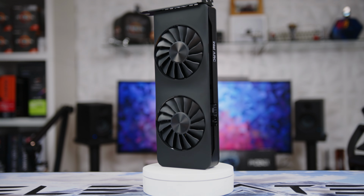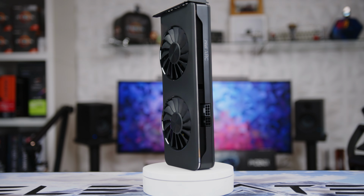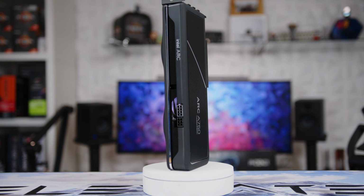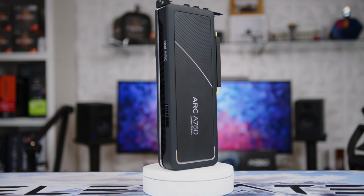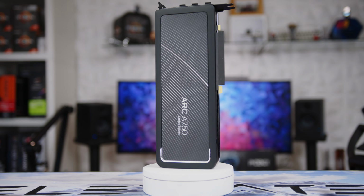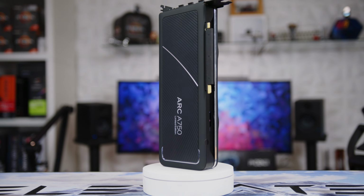I'll also say this card is, in my opinion, gorgeous. It's one, if not the best looking cards that I own. Sleek and clean design, quality materials with simple branding, just a simple white LED logo text and small chrome accents. It should look great in this build.